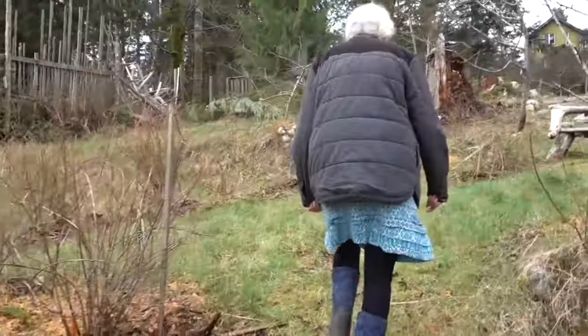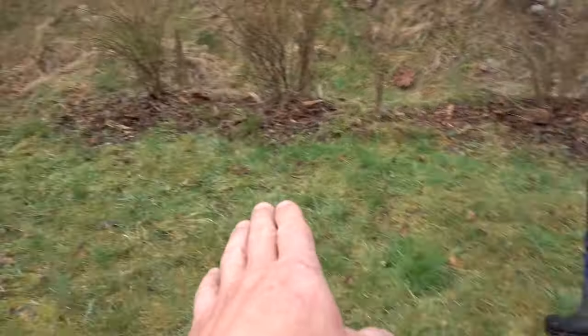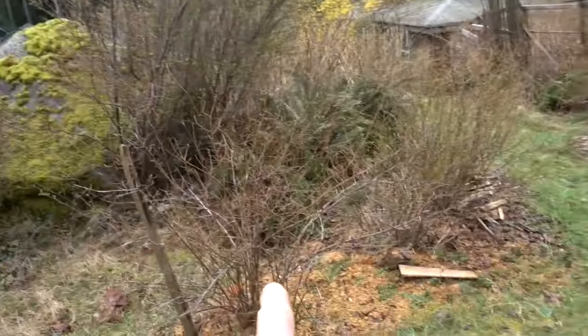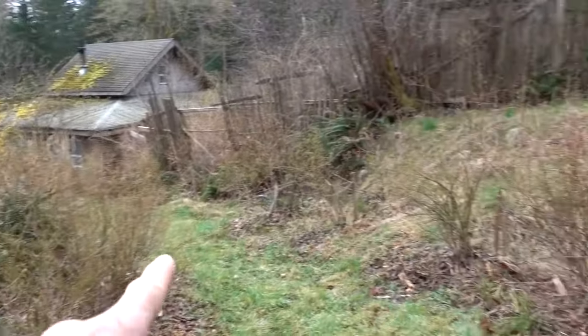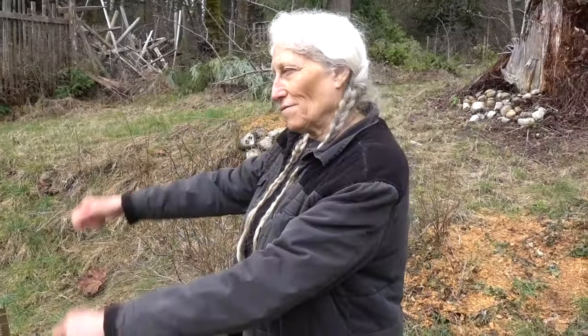So right here, we're stepping into Blueberry Alley. And all down this way, lined on both sides, is blueberry plants. We have probably 20 blueberry plants. And when they're hitting, you just come with your bucket and just pick. Walk away. Eventually they'll be really tall, and we'll end up with a lot of blueberries. We already have a lot.